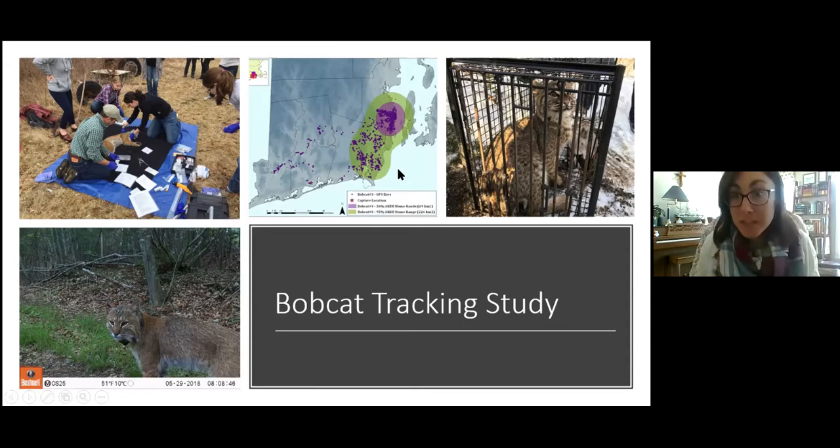So this whole study is a really cool way that you can do a hands-off approach once you get that GPS collar, and it gives us a ton of information about where the bobcats are going. Even though we're not tracking bobcats actively, we're still asking the public, if you see a bobcat, call our office. We'd love to know because we do take observations from citizen scientists to learn more about where bobcats might be in the state.